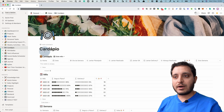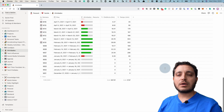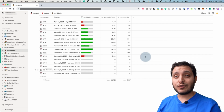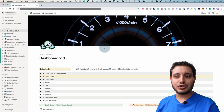Also, I was tracking my activities, if I was running, doing some cycling, things like that. So Notion for me is the perfect tool. If I have to choose only one, I think I will choose Notion.